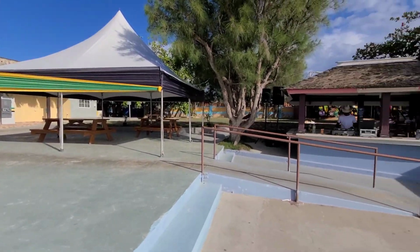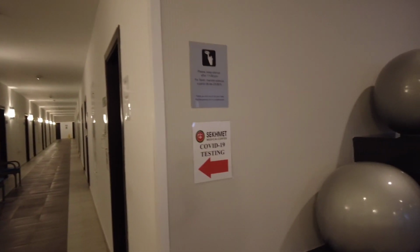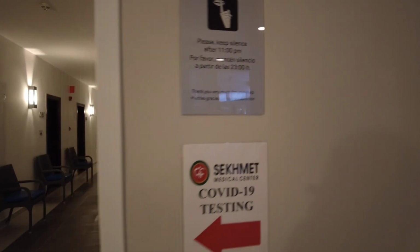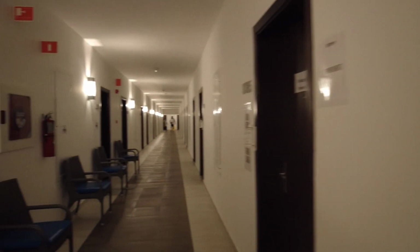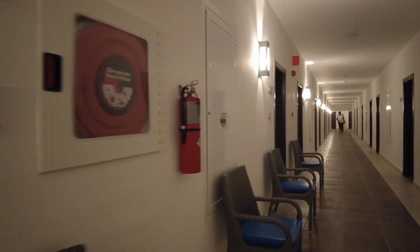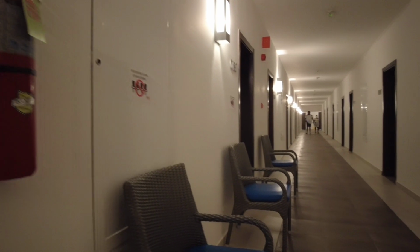So leaving the resort and coming home, a lot of people want to know about COVID testing. I live in the United States, so in order to come back into the United States from any foreign country, you do have to have a negative COVID test within 72 hours of your return. When you check into the resort, they give you a link. You can take a picture of it, and your phone will automatically link you to the website to sign up for your COVID testing, and you can check the times right there.